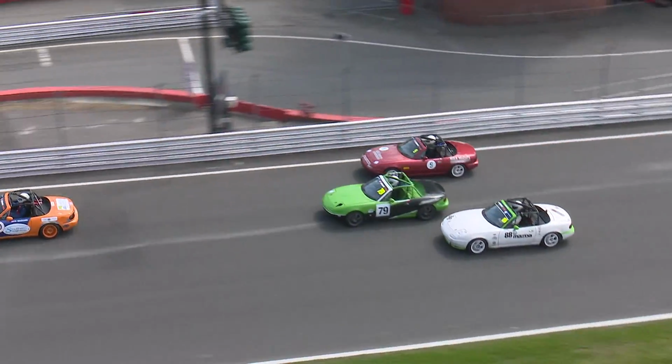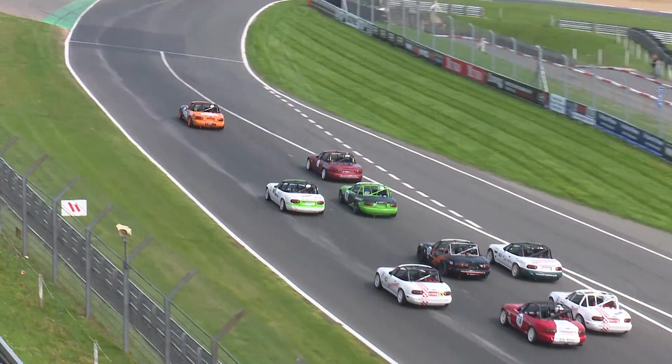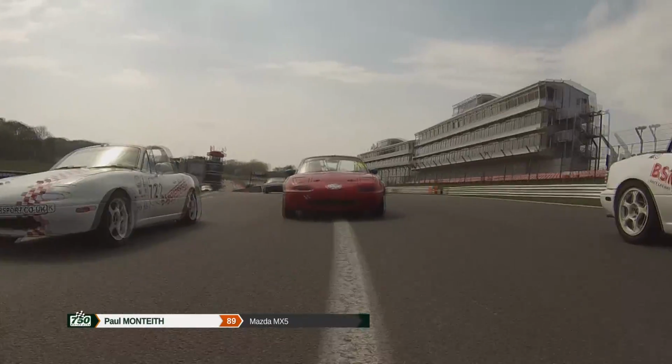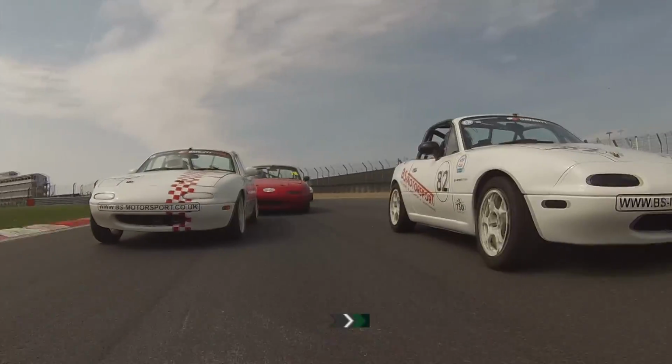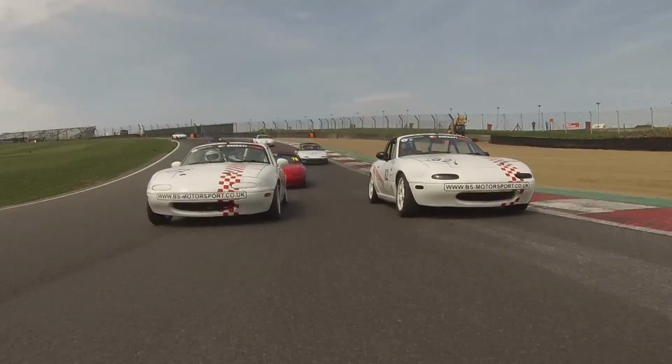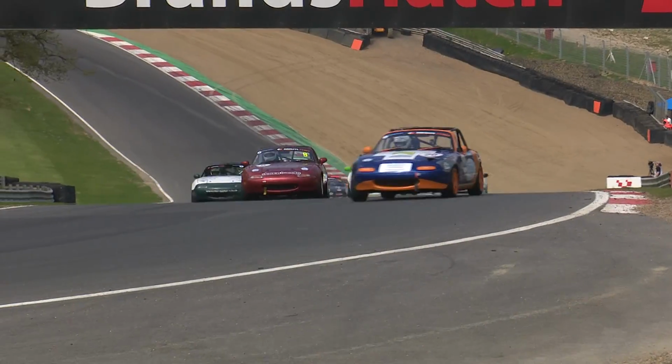It's a good start made there by Paul Maguire from the front row of the grid. Not such a good start for Dazaschik, so he will drop down a couple of positions on board here with Paul Monteith. In behind us there is the 72 car of Matthew Short. Around the outside is George Taylor, the two BS Motorsport teammates there running side by side through Paddock Hill Bend as we make our way towards Druids for the first time.